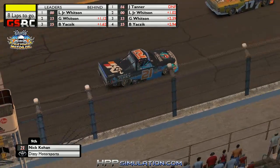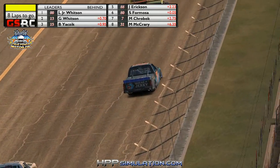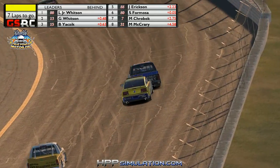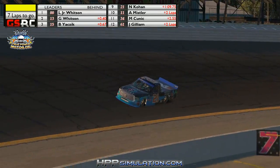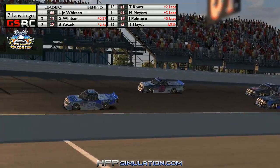Brian Jarzik or Jordan Eriksson, or even someone like Scott Formosa or Michael Krobach there on the second row, to win. If Bryce or Gary Whitson wins this race, they get in and Nick Cohan is knocked out.